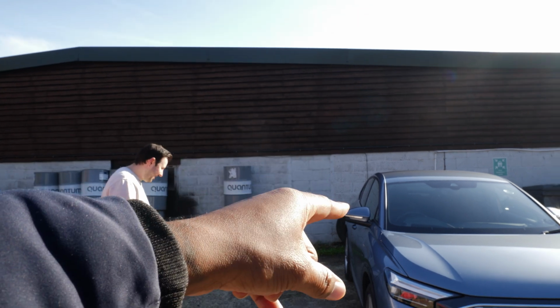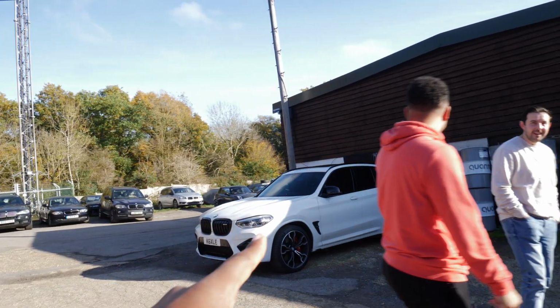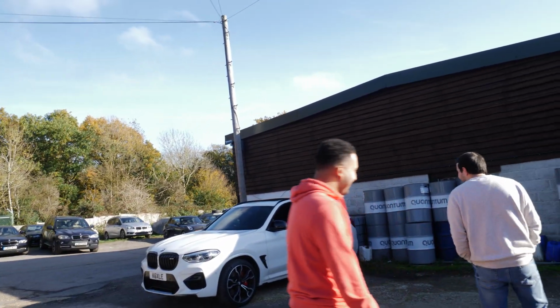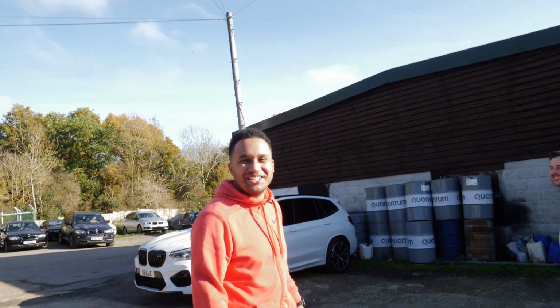It's got 300 brake and 460 newton meters of torque. It does 0 to 30 in 2.62. So what I believe everyone wants to know is, does the X3M do 0 to 30 quicker? And I've got the race logic in the boot, so I think it's got to happen. Yeah, 100%. Cool.